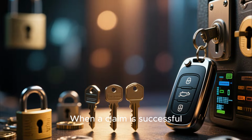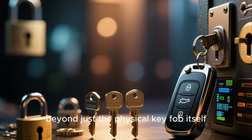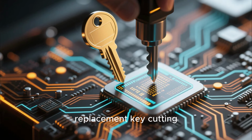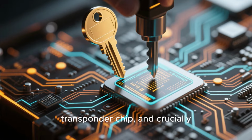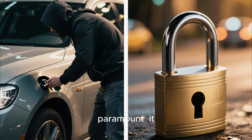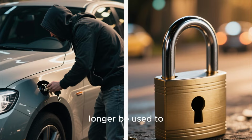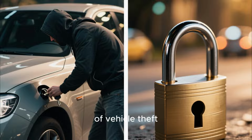When a claim is successful, the key cover typically pays for several key components beyond just the physical key fob itself. It covers the cost of the replacement key cutting, the intricate process of electronically programming the transponder chip, and crucially, the reprogramming of the car's immobilizer and alarm systems. The reason for reprogramming is paramount. It ensures that the missing or stolen key fob can no longer be used to start or access your vehicle, mitigating the risk of vehicle theft.